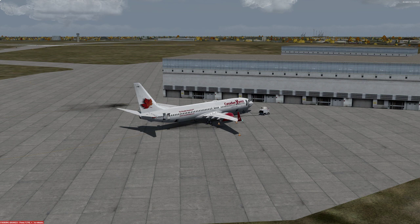Hello everyone, and welcome to today's flight and Twitch stream where we are flying VATSIM Friday Night Ops from Charleston to Miami with the Canadian Express Boeing 737-900 on the VATSIM network with 150 passengers. Our cruise altitude for today is 32,000 feet with an expected flight time of 1 hour 33 minutes.